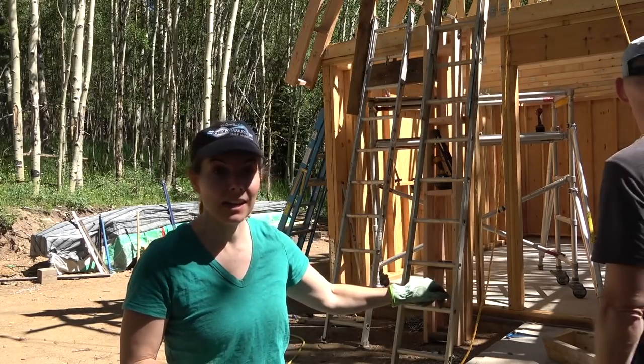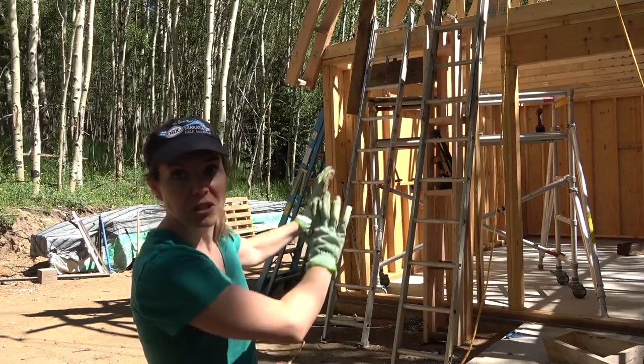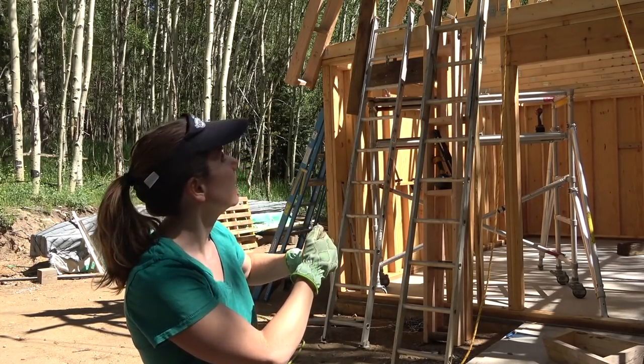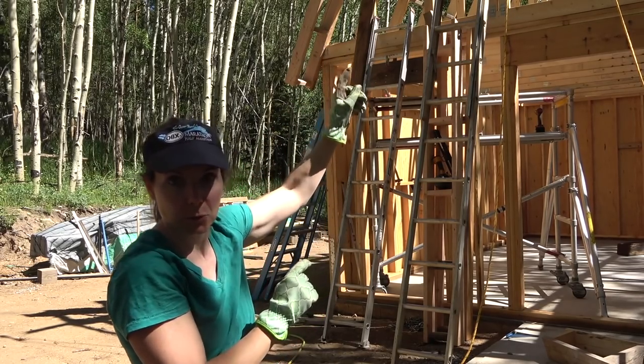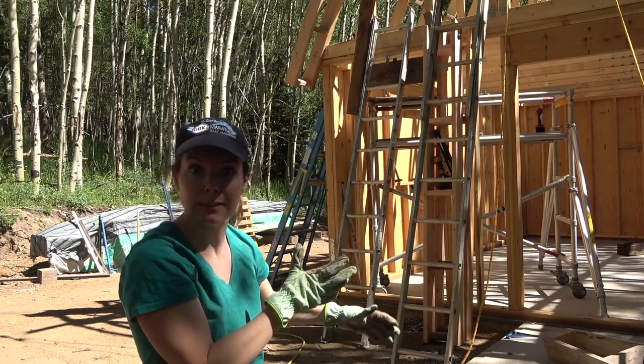So the bird's beak is tied to the pulley. Bryan's going to push it up the ladder. I'm going to be pulling on the rope, and then he's going to hook it on that board he just put up there to rest it and get it into place, and then clamp it and then nail it.